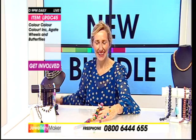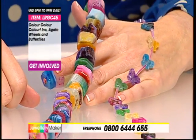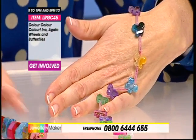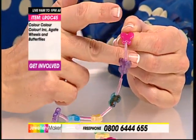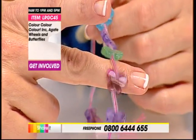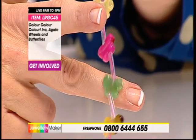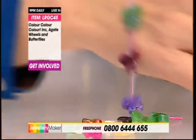Wow-wee! Look at these. Fantastic. Colour, colour, colour. Now let's start with our butterflies simply because they're there and they will fly away. Again, like the little earrings, the brooches, the bracelets, the charms. Look at all these different colours in your pretty butterflies. Lovely little charms on a little bracelet for a little girl, wouldn't they? Just gorgeous. I love them.